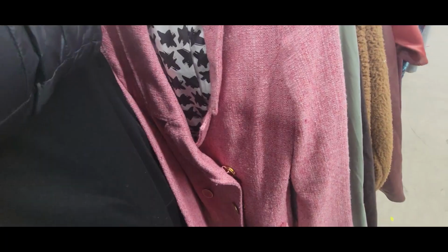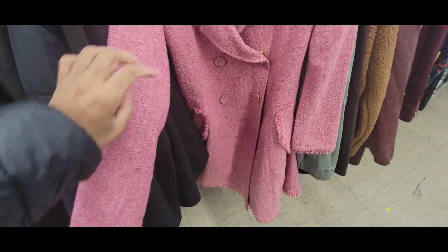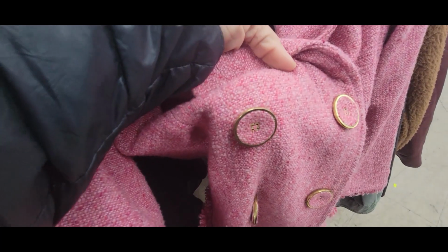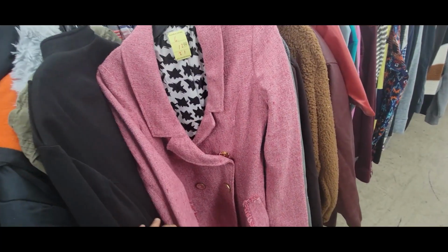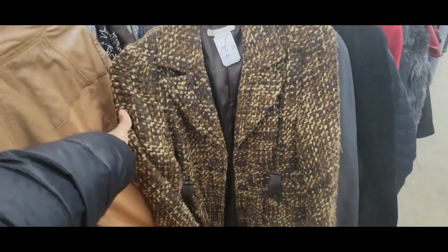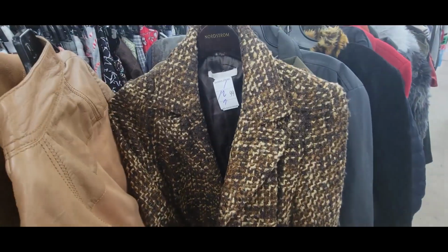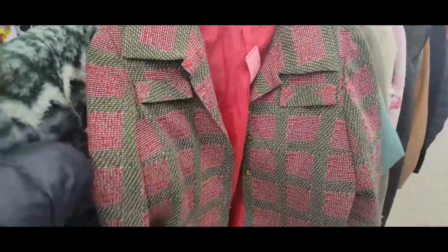So first up, I love this tweed coat. It's giving me definitely Chanel-esque vibes. So that's the first option. Only $12.99. But then there's this, another tweed Chanel dupe option. Very cute. I liked the colors of this.